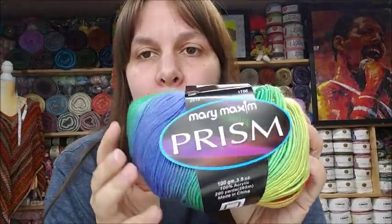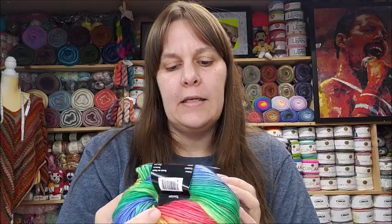I also bought this separate. This didn't come in their mystery box, but I showed you this in the last video. This is their Mary Maxim Prism yarn. It's so pretty. It's like Red Heart Unforgettable almost, which is really my favorite yarn. These run $4.99 for 290 yards.